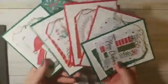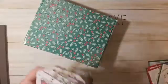You're going to make 18 gorgeous cards, and then you're going to make 12 tags to go with those cards. So just quick sneak peeks of those.